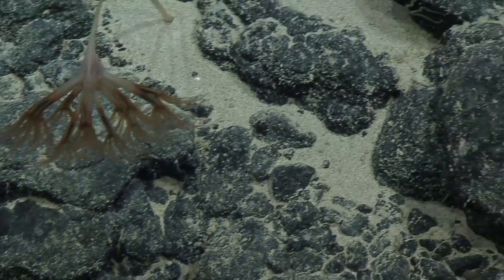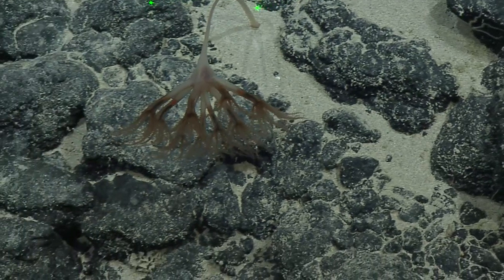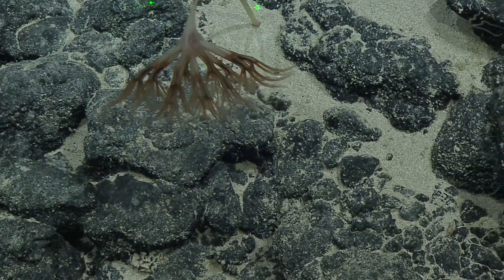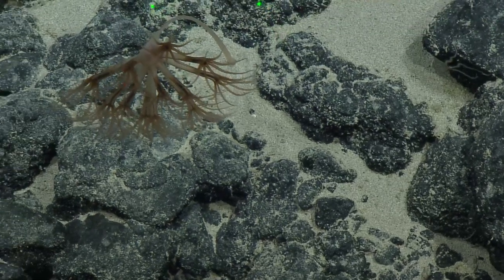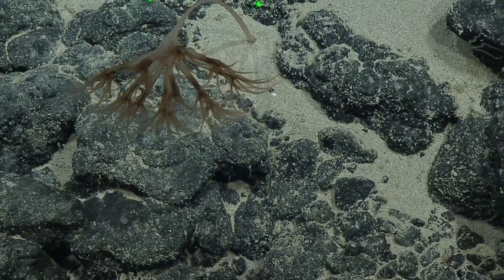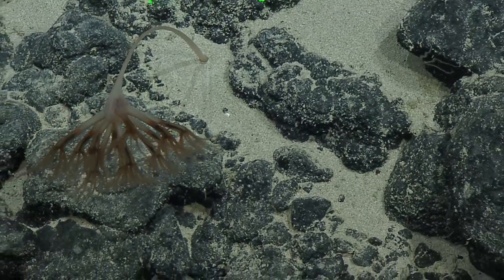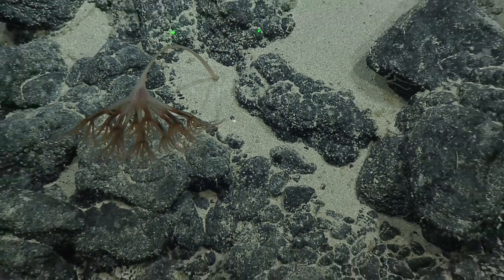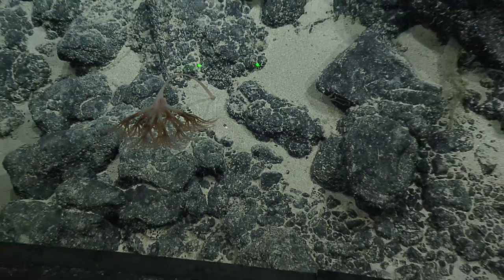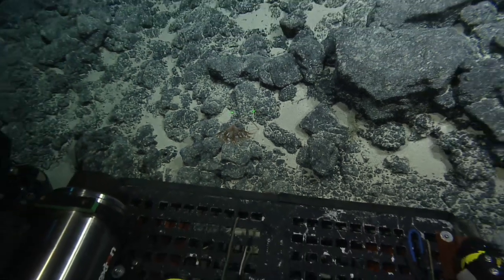Would we be able to try collection? We may end up with a coral and a sea pen together. We had a sea pen in the bio box previously. This one should be heavier than the Chrysogorgid. There's probably a holdfast underneath it that we might be able to pluck up as well, but I'm not sure. It depends on the skeleton.